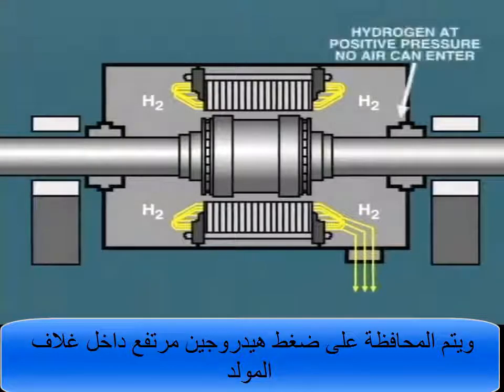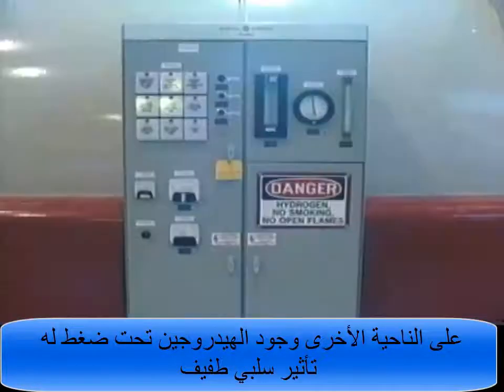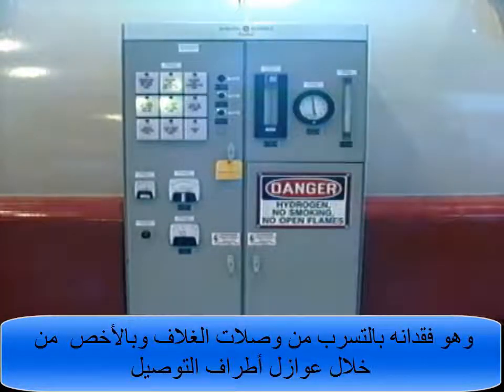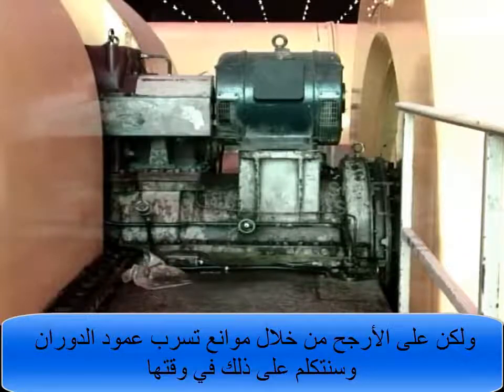As the hydrogen is maintained at a positive pressure inside the casing, there is no possibility at all of air entering from outside. This is a distinct advantage, as it ensures that the generator internals operate under ideal, clean conditions. On the other hand, the presence of hydrogen under pressure does have a slight negative factor, that is, the loss of hydrogen by leakage. Leakage could conceivably occur through joints in the casing, particularly around the terminal bushings, but the most likely area is through the shaft seals, and we'll talk more about this in a moment.